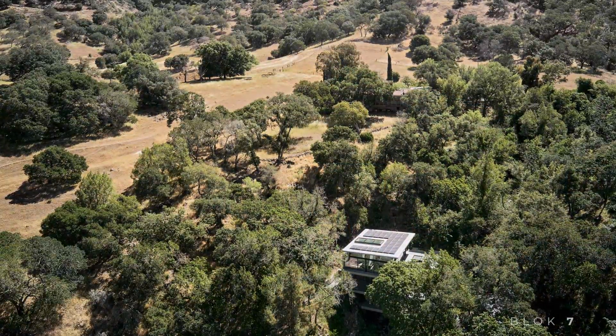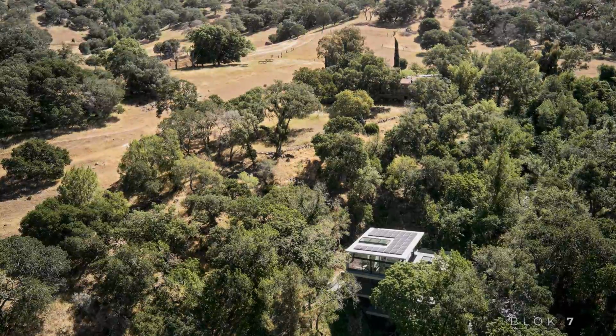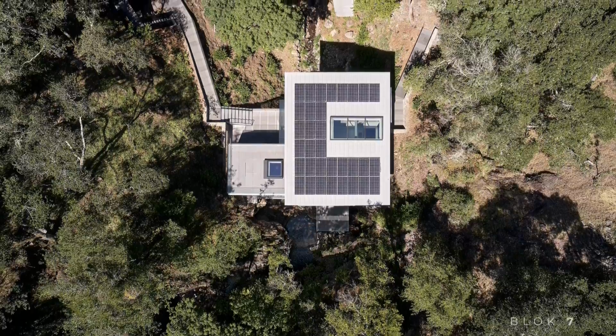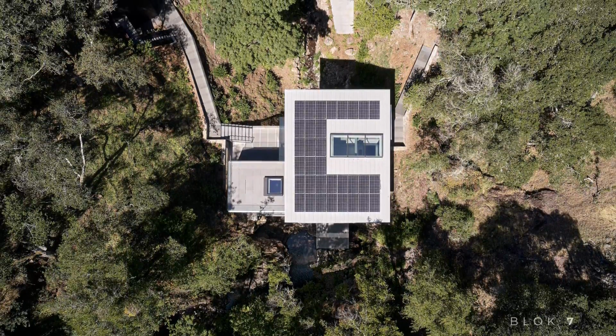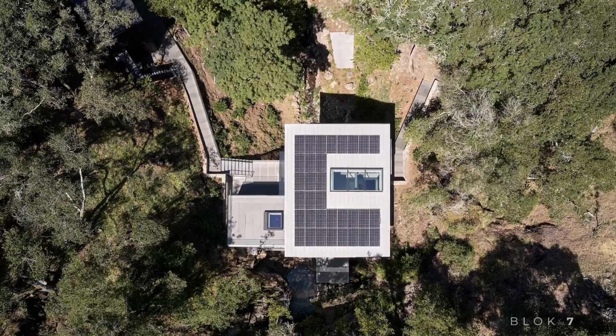But what makes this house truly special? Beyond its captivating appearance, this home maximizes the potential of its site with intelligent, innovative, and sustainable design approaches. Let's dive into the details of this unique house to inspire your next home design.